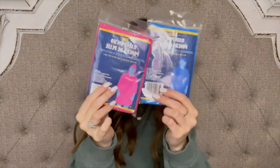Up next, I grabbed everybody a poncho. So all the girls get a pink poncho, all the boys get a blue poncho. I grabbed these just because you never know if it's going to rain in Orlando. And also, if we want to ride a couple of the water rides, we have ponchos so we're not soaking wet throughout the day.